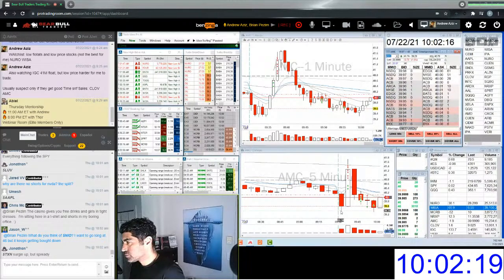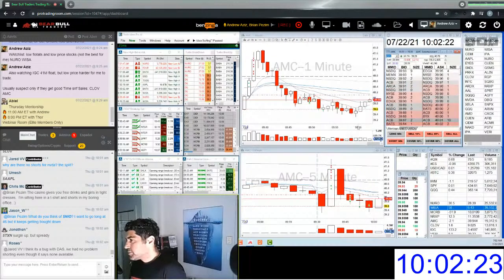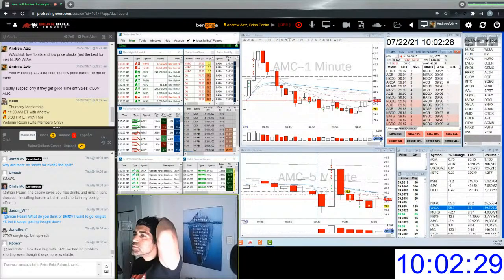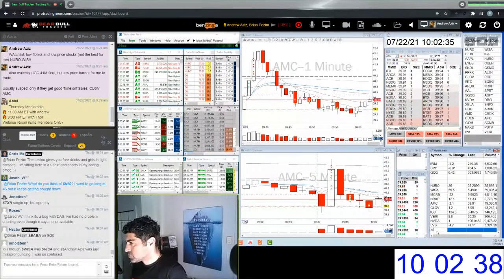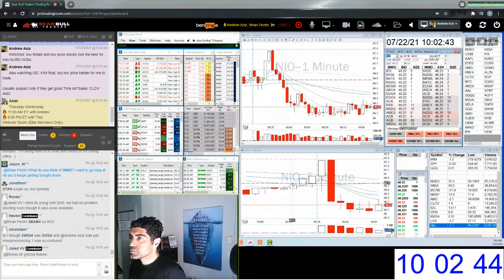What do I think of Neo? See what AMC is doing. Really held this level, AMC. Neo kind of looks interesting. It might pop up here. You've got a level to trade against at just above 46. Call it 46.10. It's sitting right at the 9 moving average right now, so it's trying to get through there.